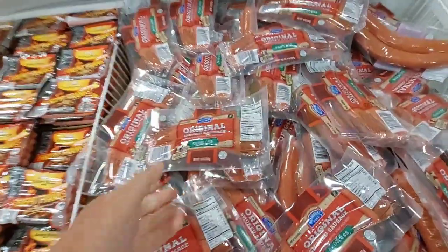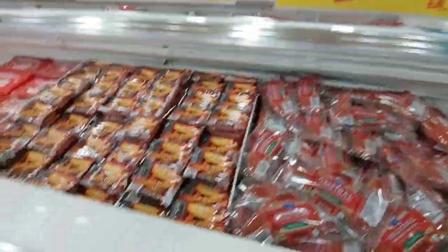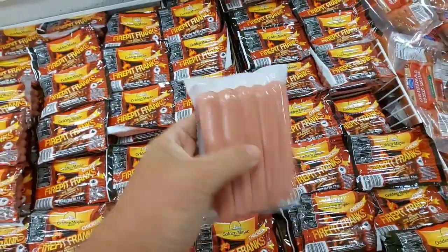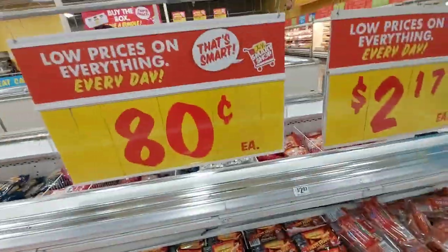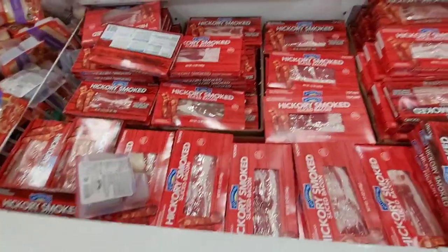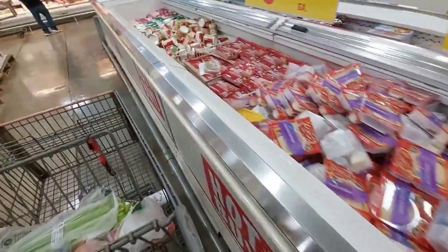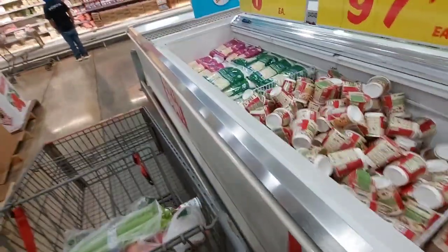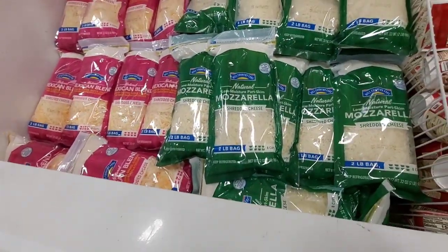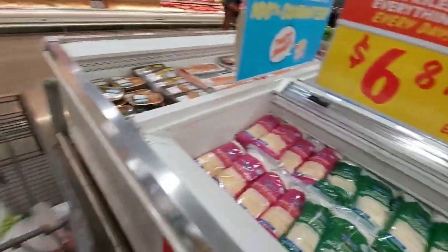I will start out here with the sausage and the hot dogs. This is smoked sausage, skinless, $2.17 each. Fire pit franks. These look like regular hot dogs to me, 80 cents each. The bacon, hickory smoked sliced, Hill Country bacon, $3.67 each. All right, we'll be back. That's $6.87 for this pound of cheese. Oh no, 2 pounds of cheese. $6.87. I don't know if that's a good deal or not.